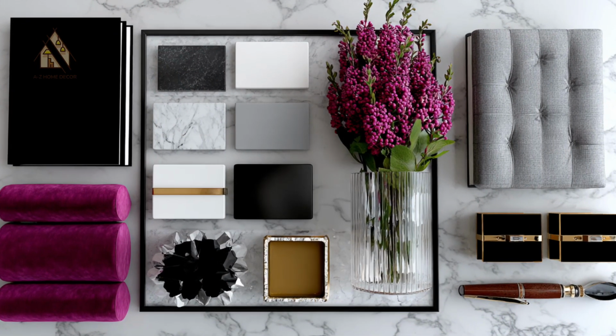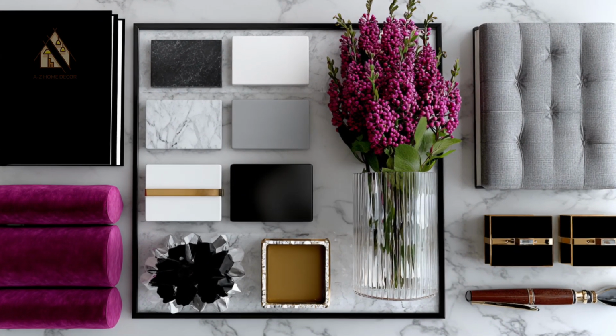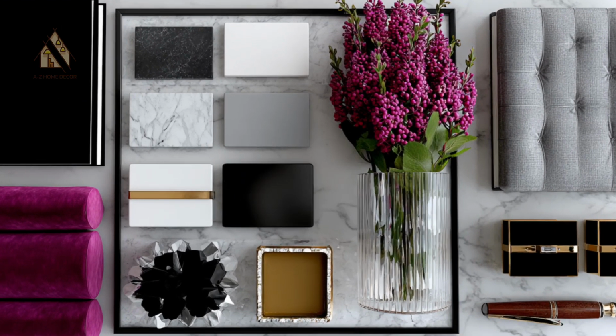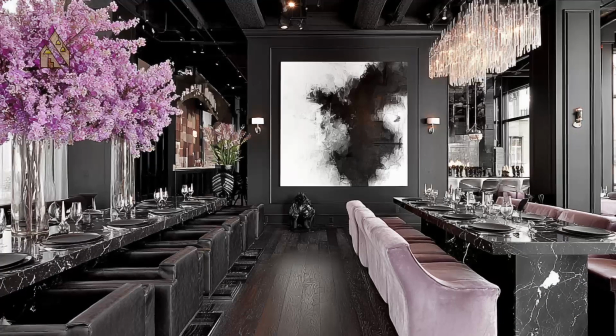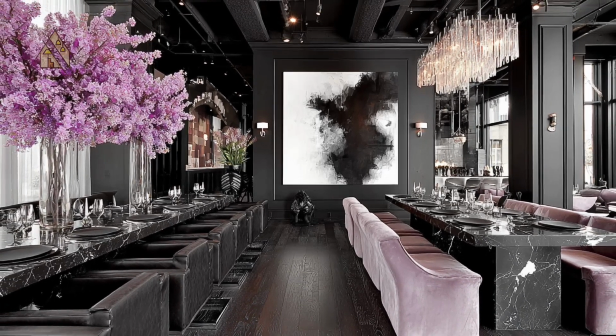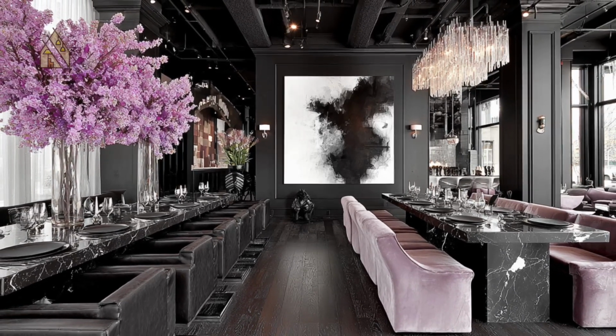Texture adds another layer of nuance. Black velvet and fuchsia silk respond differently to light. One absorbs, the other reflects. Playing with materials keeps the eye engaged, even when the color use is minimal.